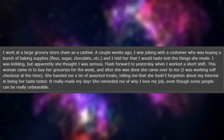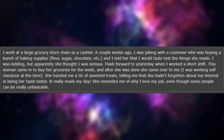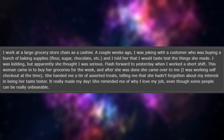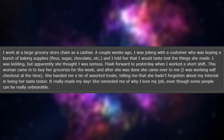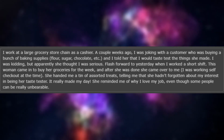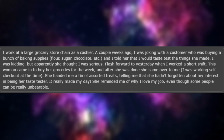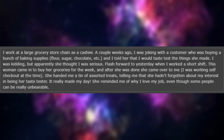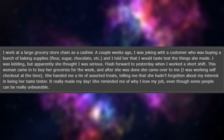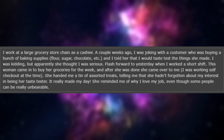Flash forward to yesterday when I worked a short shift. This woman came in to buy her groceries for the week, and after she was done she came over to me. I was working self-checkout at the time. She handed me a tin of assorted treats, telling me that she hadn't forgotten about my interest in being her taste tester. It really made my day. She reminded me of why I love my job, even though some people can be really unbearable.